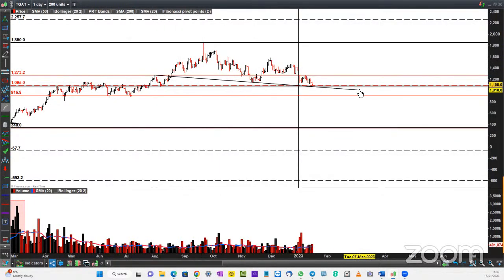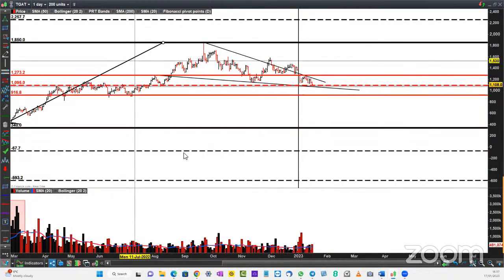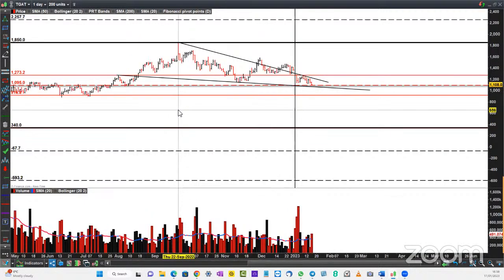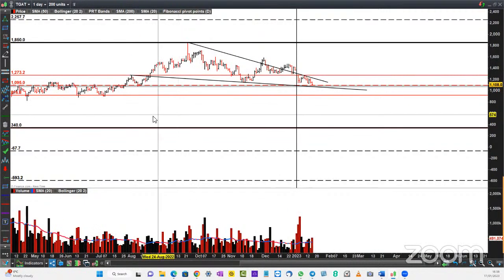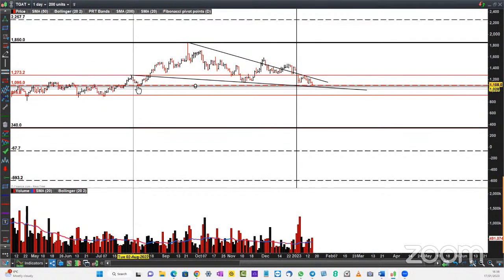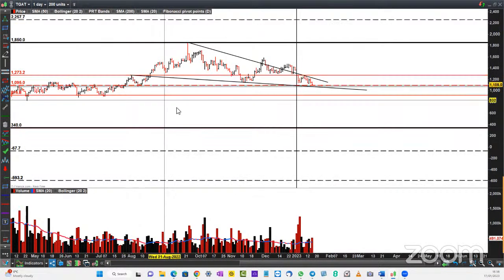We've got trendline support just underneath us. If we can subsequently close above that 1273, then I think that might be able to do something. That is definitely going on my watch list. We were back down here in August last year, and when we were back down here in August, that went on a decent run to 1850.